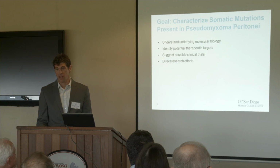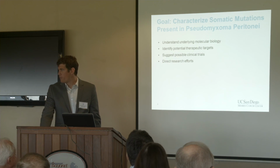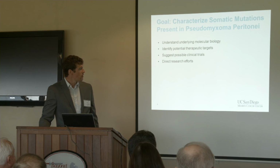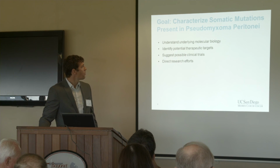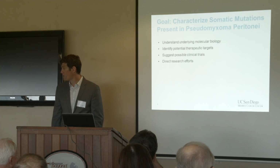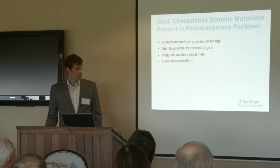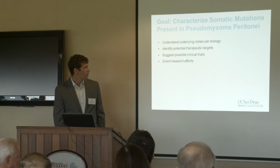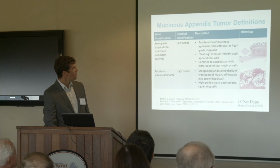Well, the problem is in PMP, none of this was known. So no one really knew what mutations occurred in someone that had appendix cancer. And so that's why Dr. Lowy and collaborators at UCSD and others around the world really have started to look at this. And so basically the goals were just to understand a little bit more of the molecular biology of PMP, also to identify therapeutic targets, and then also to suggest possible clinical trials depending on what mutations were found, and then to direct research efforts.